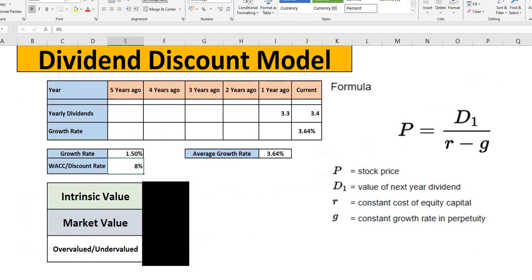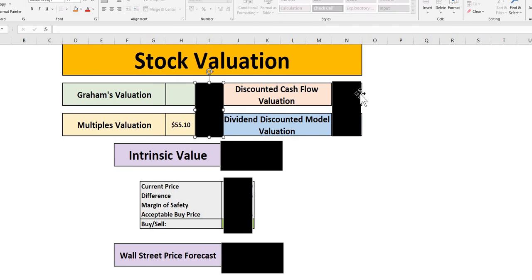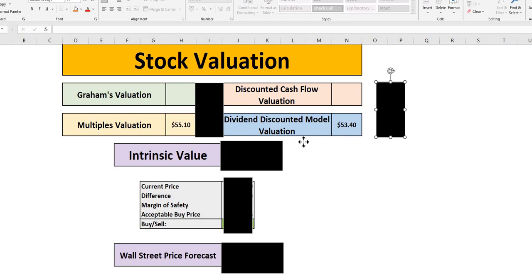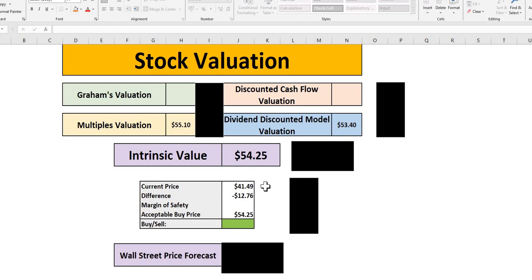Now, typically on the channel, we do deep dives and run through every single model. Today's episode, let's just get straight into the final calculation. It is the average of these two models coming to $54.25. As we can see, both in fact coming to a very similar figure. Current price trading around $41.